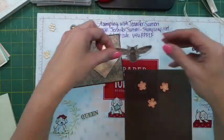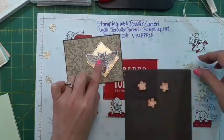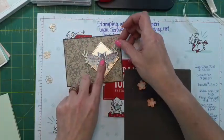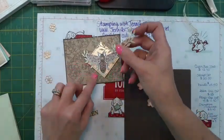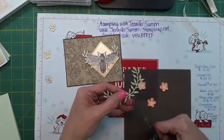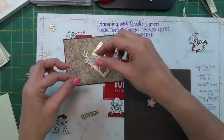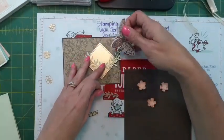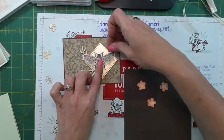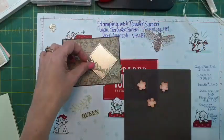All right, let's put our beautiful bee here and let's figure out where that greenery is going to go. So I can go like this, or we can cut these and kind of add. I think I might cut it because I like to do things in threes, right? Because aesthetically, odd numbers seem to be, I guess, balanced. So let's add another one like right there. What do you guys think? I think that works. Something like that. So I'm going to add this in.